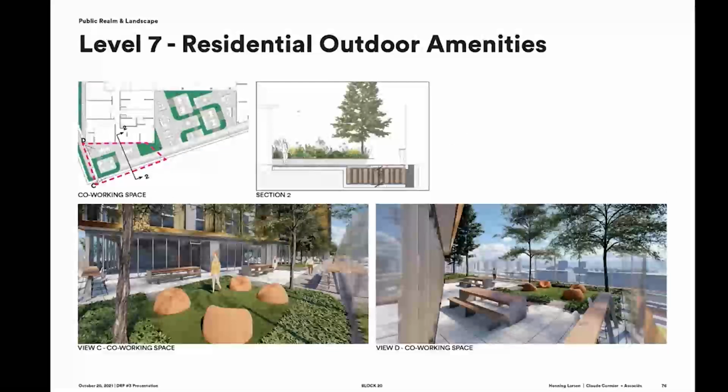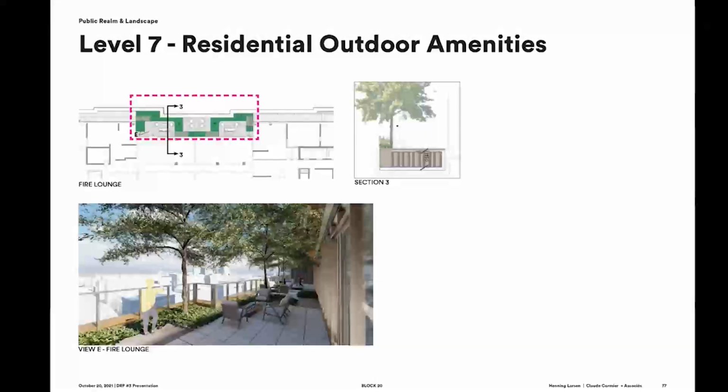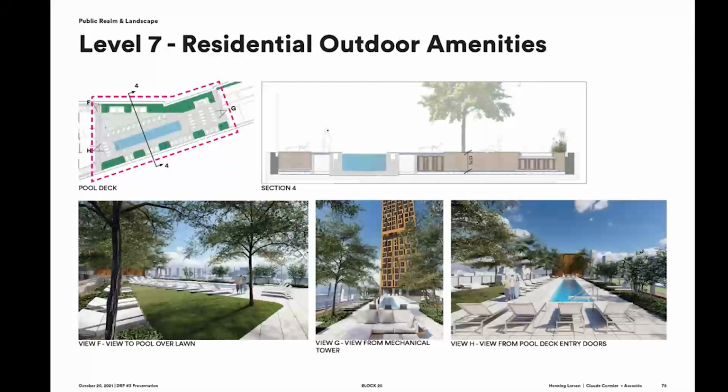And in all of these images, these slides, you can see we have a section which reinforces that drop slab condition, which we're really intending to use to full effect. And the next slide is for the outdoor fitness area where we see the pool. We see a lawn that can be used for lounging, sunning, or yoga, or different kinds of activities. And you can see in the image on the bottom center the long view that you have towards the oblique east facade of that tower. We think that's quite an interesting experience for that outdoor pool deck.